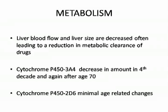Liver blood flow and liver size are decreased as well as we get older, often leading to a reduction in metabolic clearance of drugs. Now, of course, there are other cytochrome P450 enzymes, but what we know is that cytochrome P450 2D6 has minimal age-related changes. On the other hand, 3A4, there's a decrease in the amount after we turn 40, and then again after we turn 70. And of course, in our pharmacopoeia books, there are vast pages of lists with medications and which medications are inhibited or metabolized or used as a substrate for these cytochrome P450 enzymes.